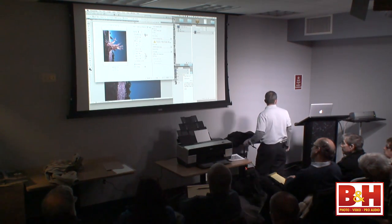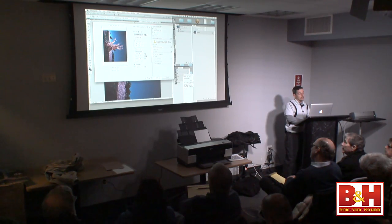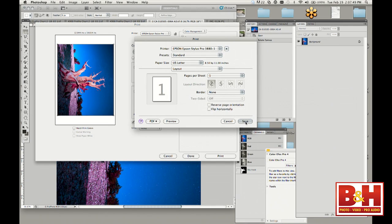Rotate on screen the way you want it to sit on the paper. End of story. So first thing, I'm just gonna correct my page size real quick and we're gonna go right back over.